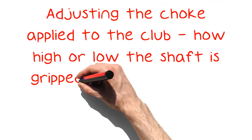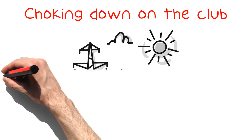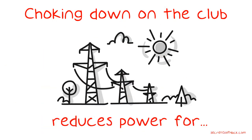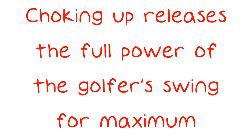Adjusting the choke applied to the club, how high or low the shaft is gripped, is the throttle good golfers use to moderate their shot's distance. Choking down on the club reduces power for shorter, more controlled shots. Choking up releases the full power of the golfer's swing for maximum distance.